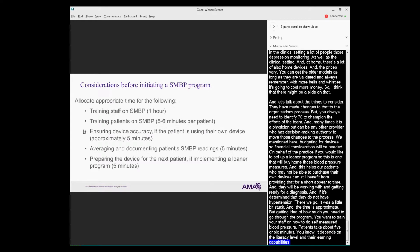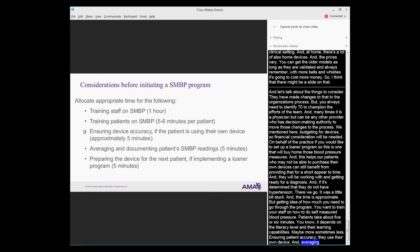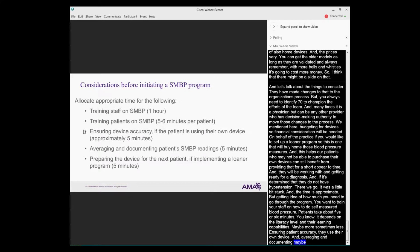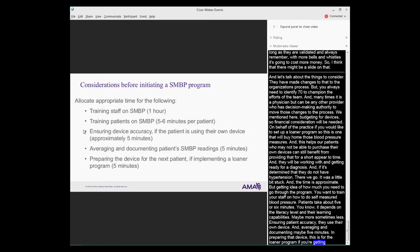Ensuring patient accuracy if the patient uses their own device takes about 5 minutes. Averaging and documenting, maybe 5 minutes, and then preparing the device for the next patient. Again, this is for the loaner program. If you're going to do that, it takes about 5 minutes because you want to check the device, make sure it works, and you need to disinfect it.